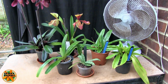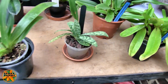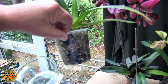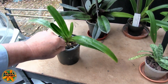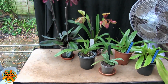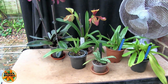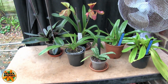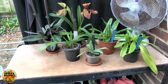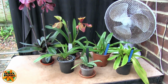On reflection, I've put some that prefer an alkaline mix in that. Bark, perlite and moss. Well, that's not going to be alkaline, is it? So next time we repot these ones that are supposed to be a bit more alkaline, we will remove the moss and not have any. We will manage without, perhaps with a bit of extra perlite, which is neutral, and the bark on its own is relatively neutral until it starts to break down, and then it starts to become more acidic. And you shouldn't ever let your media break down with paphs. They hate it.